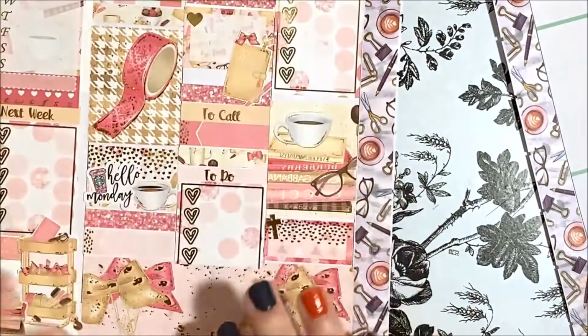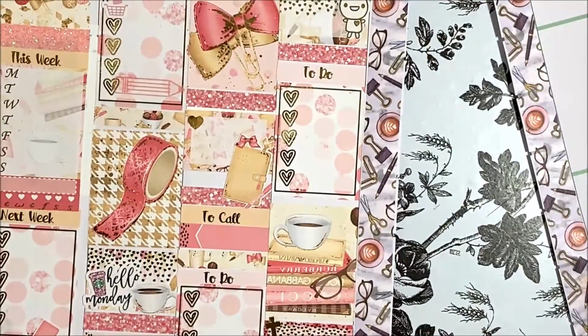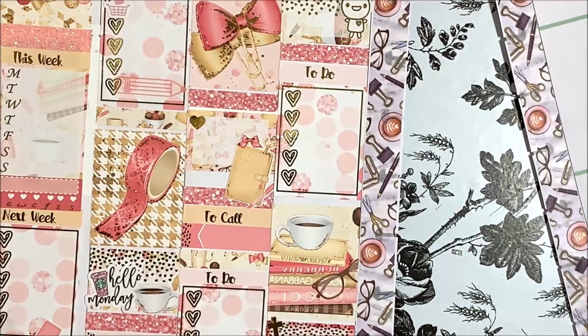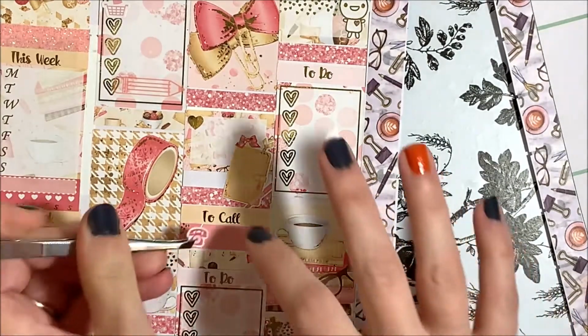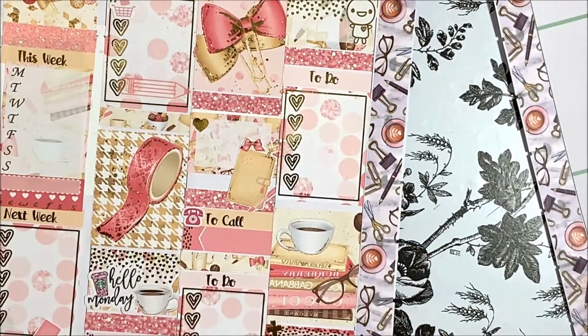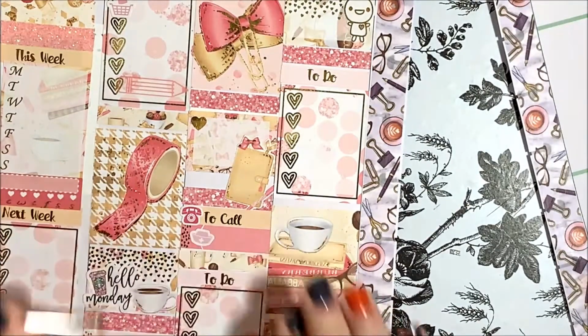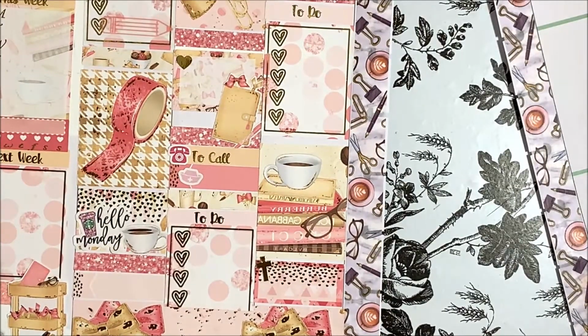So I do need to do laundry for sure on Monday. So I'm going to put that there, and then I need to call the doctor. And I have this little telephone, and I have this little doctor hat for that. Goodness, Ashley, you never should have put this there. Stickers are hard to get off. I'm gonna put the telephone by the call, and then I'm gonna put the little doctor hat on the actual flag.